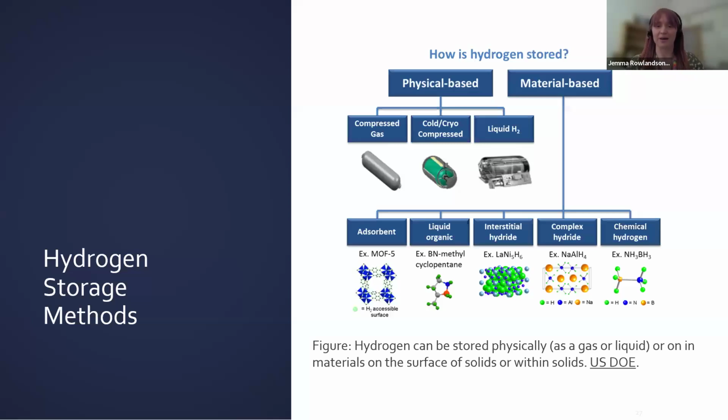So let's talk a bit more about how hydrogen is actually stored. Now, you can split hydrogen storage methods broadly according to physical and material-based methods. By physical, we are in some way altering the state of hydrogen to increase its volumetric energy density. You could be compressing it to a gas, or you could be cooling it to a liquid, for example. With materials-based, you are storing hydrogen on the surface of a solid, in a process known as adsorption, or within a solid, a process known as absorption, and then you extract it back out again.